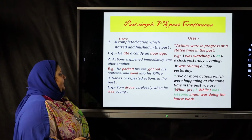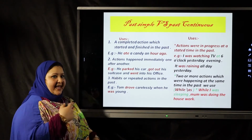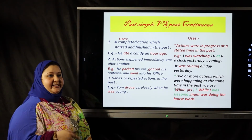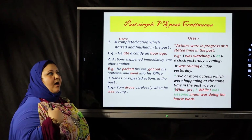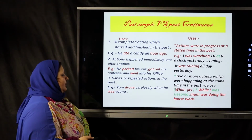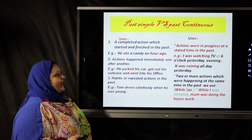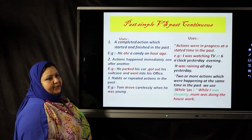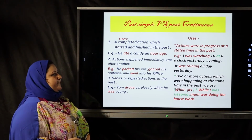The third part, habits and repeated actions in the past. Tom drove carelessly when he was young. I played baseball when I was 16. Let us have a look at the past continuous. The uses.